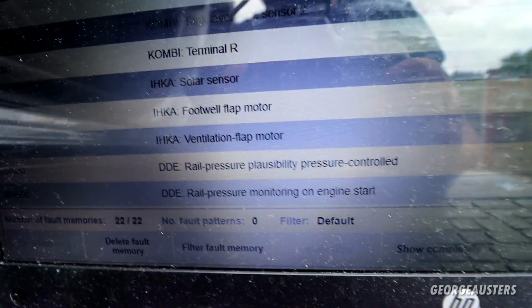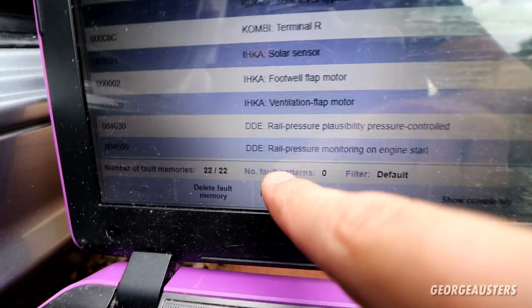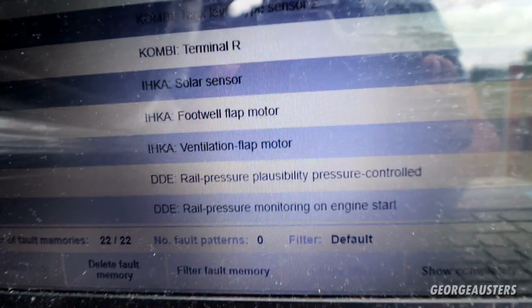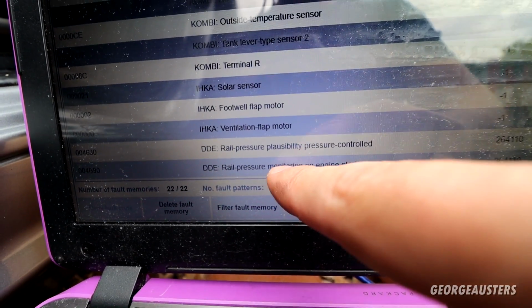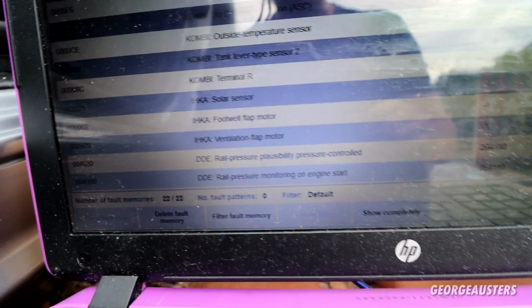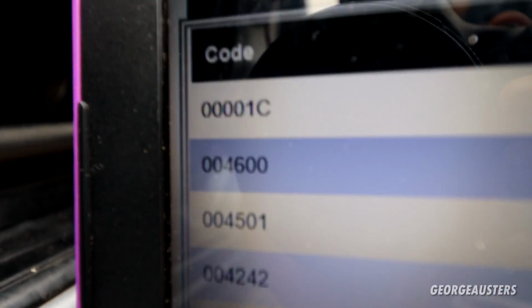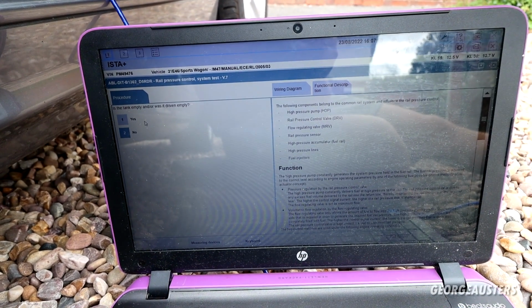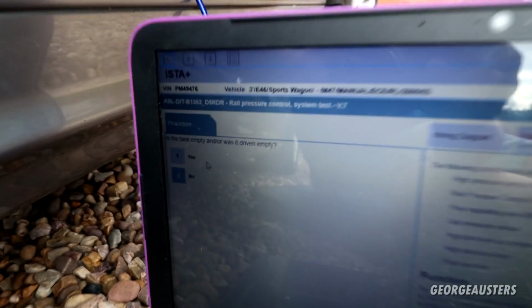These bottom two, rail pressure plausibility pressure controlled, which I'm sure was the exact same fault code as what was further up. Then we also have rail pressure monitoring on engine start. Okay, so I'm thinking we need to delve a little bit into these rail pressure faults, to be honest. Those are the fault codes, those bottom two. And then this one here, that was the rail pressure fault code.